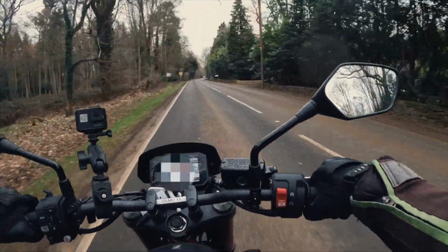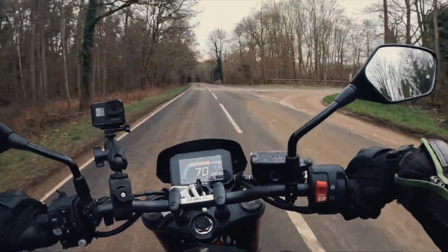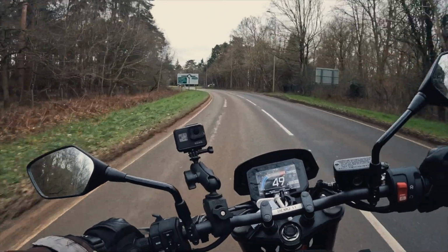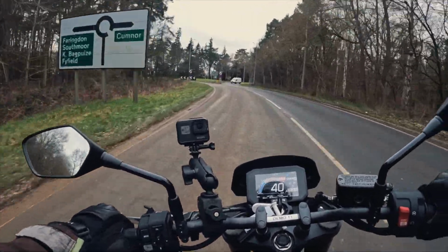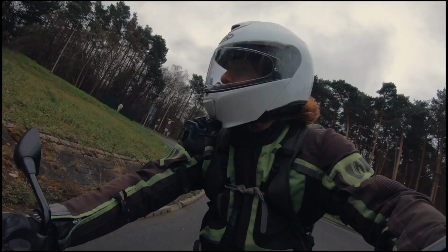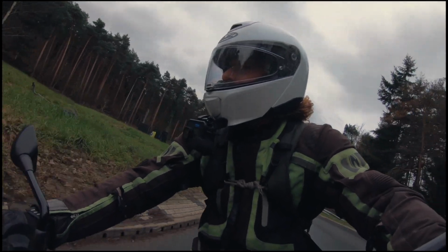I'd say it maybe feels a bit more like a Wasp than a Hornet. Great fun. And because it's 750, it's got loads of power, but not a ridiculous amount. You can still play with it. It's a friendly power delivery, plenty of it. It's a really good package.